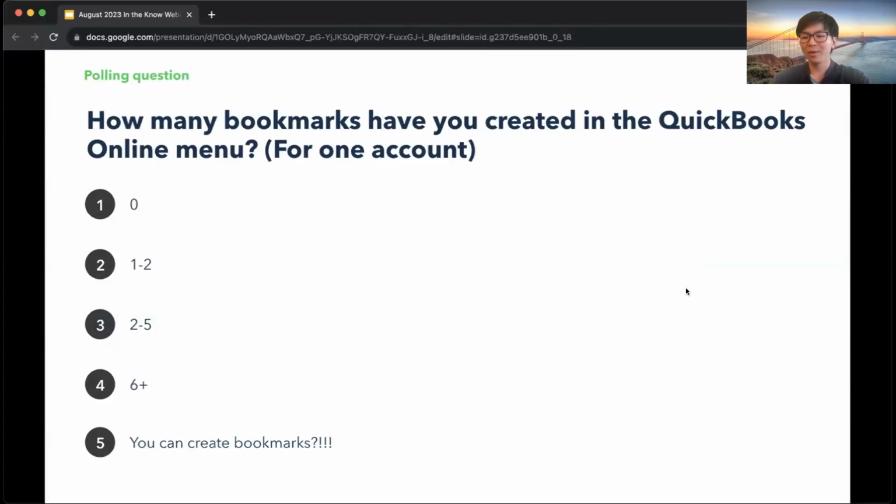So to kick things off, we have a quick poll for the audience. How many bookmarks have you created in the QuickBooks Online menu? And I know some of you may be accessing different accounts all the time. So for the purpose of this question, let's just say for one account for one company. So how many bookmarks have you created in the QBO menu?